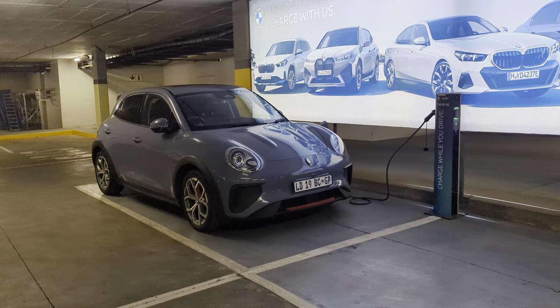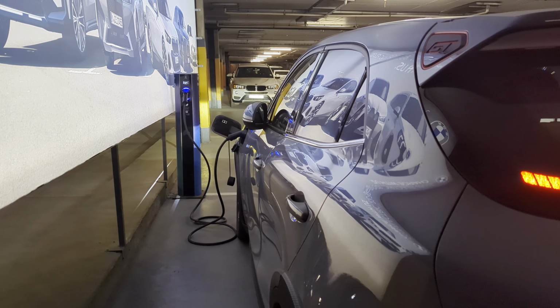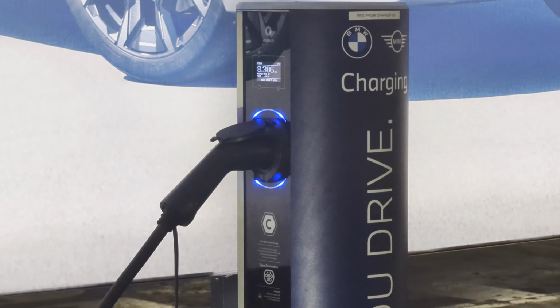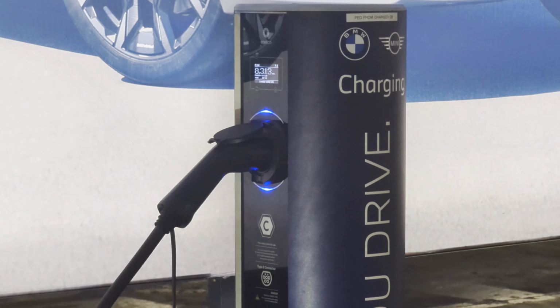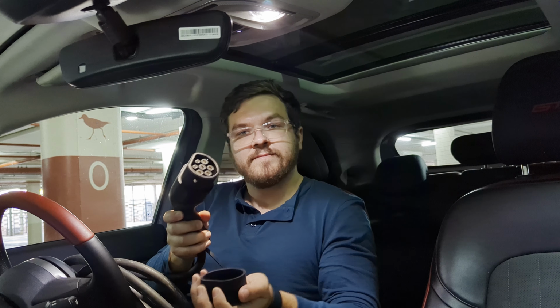Now, the reason I have this cable is because many fast AC chargers out in the public, like in this parking space at shopping complexes, at gyms, or places where you would spend a little bit more time than where you would need a fast DC charger, which I'll get into now, they don't have dedicated cables. So you need this cable, and you plug this side into the charging port, and then this one goes into the car. CCS2 connector, same as the other charger.